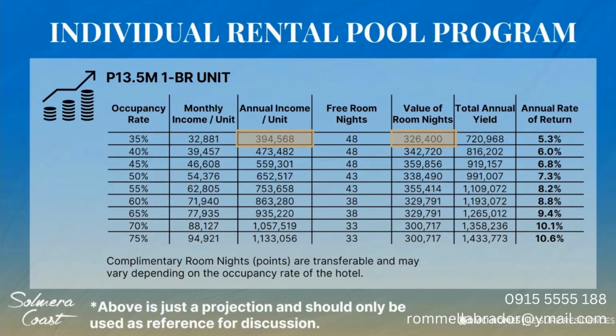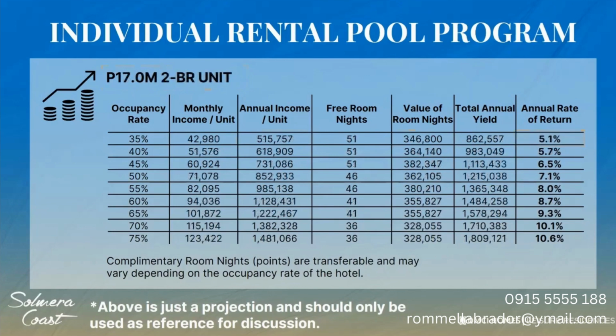Then for two-bedroom units, if I choose to sell my 51 free room night points, I could get a value of 346,000 pesos. Then adding that to my annual income of 515,000 pesos, the total annual yield would be around 862,000 pesos. And again, dividing that by 17 million as the listing price, I could get an annual return of 5.1%.